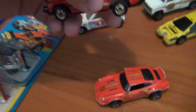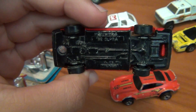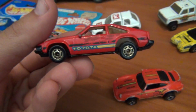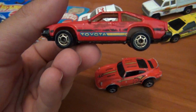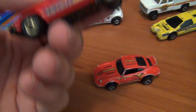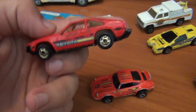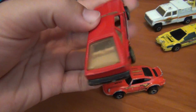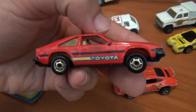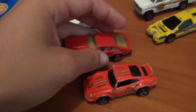Got the old Toyota Supra just here. Don't see a lot of these models. I think this is the second one I have in the collection. I got the black one with the gold Hot Ones. This one's the red one with the gold Hot Ones. No, I tell a lie. I got another red one like this, but it's in a 5-pack of mine, a really old 5-pack. Pretty cool little car. The old Supras, they're quite quick cars as well.